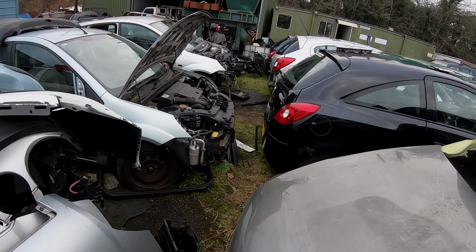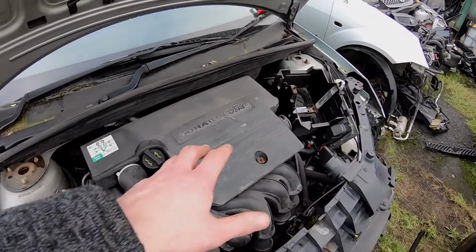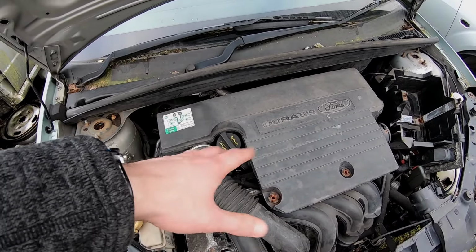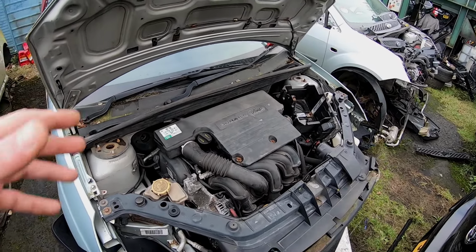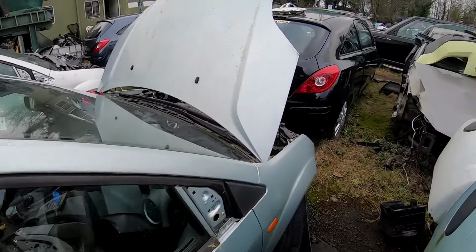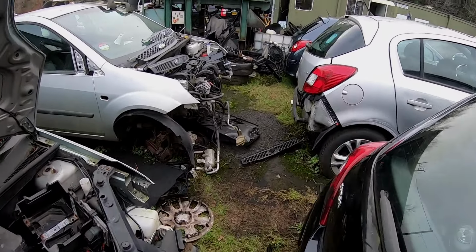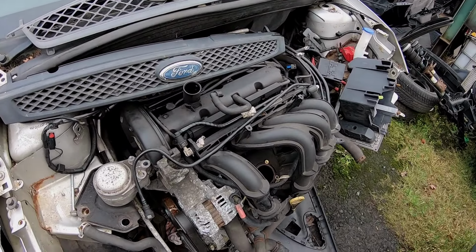We've got a few Fiesta. We've got a Fiesta down here. Yeah, Duratec Sigma. Oh, this airbox covers the whole engine. It's like they don't want you to see the engine. They gave it sort of airbox, like a sort of industrial cover, because we need to make sure the customers don't see the engines. Customers just want to look at a piece of waste plastic, unlike this. Well, this airbox has been removed. But again, another Sigma.